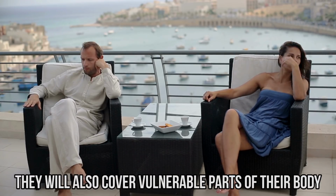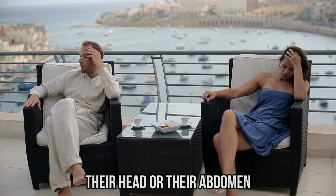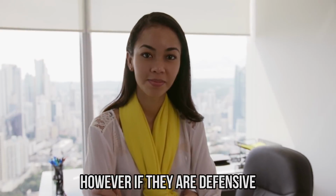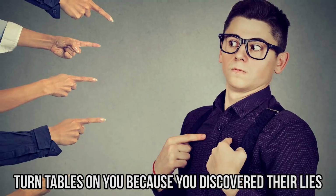They will also cover vulnerable parts of their body, like their throat, their chest, their head, or their abdomen. This is what people usually do when they feel threatened or vulnerable. However, if they are defensive, you might see a lot of pointing because they want to turn the tables on you because you discovered their lies.